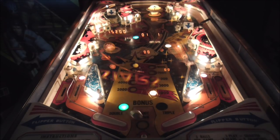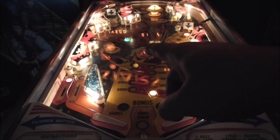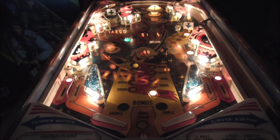The 7,000 thing worked. Oh, damn. The 7,000 thing worked, so I hit the two green ones, and then only the red one was up, and it lit up that it was worth 7,000, and I hit it, and it worked. That's pretty cool. I like that part of it.